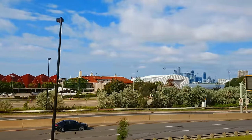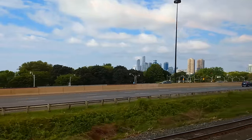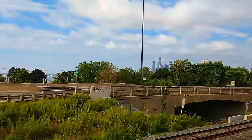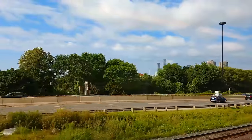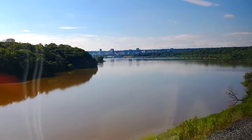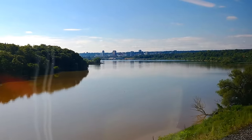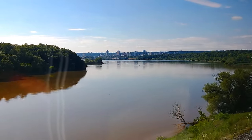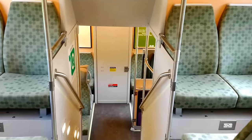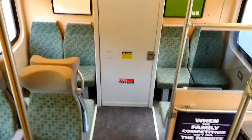The train goes through some varied landscapes. You can occasionally see Lake Ontario peeping through the buildings or wooded areas. On the way, we can see the city of Hamilton in the distance with the Niagara escarpment looming over the high rises there. After a two-hour journey, we finally reached Niagara.